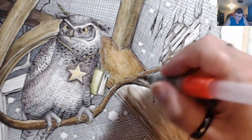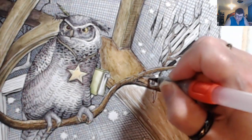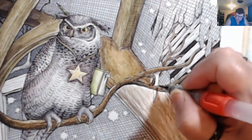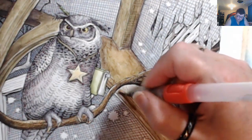The reason I've done a green oak is because if I'd have done a normal brown wood, the tree wouldn't have stood out. So that's why I chose to do green oak.